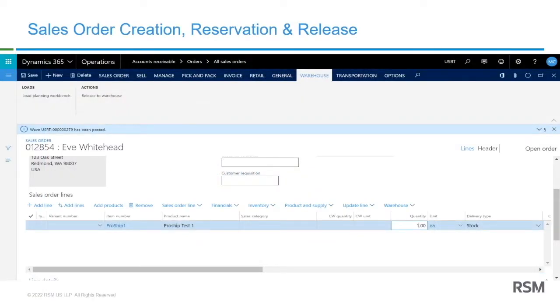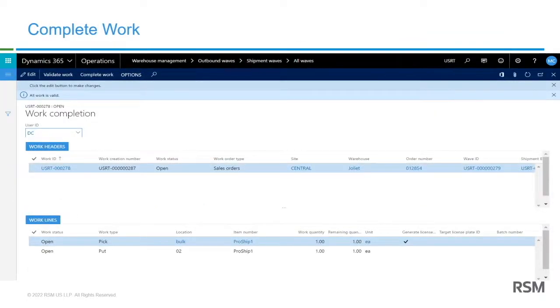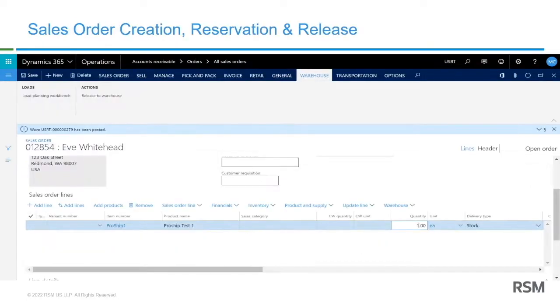This slide shows a screenshot of your sales order creation. So we have a sales order that is created for a customer. A reservation is then created for the sales line, so your inventory is going to be reserved against a sales line. After that sales line has the reservation against it, the sales order could then be released to warehouse. At the point of being released to warehouse, you will have your shipment created, and it'll be posted onto a wave. So it will be pushed onto a wave. And then once that wave is processed, you will get your work created.